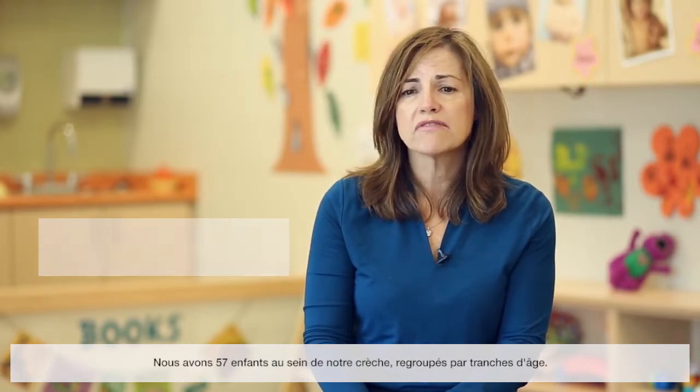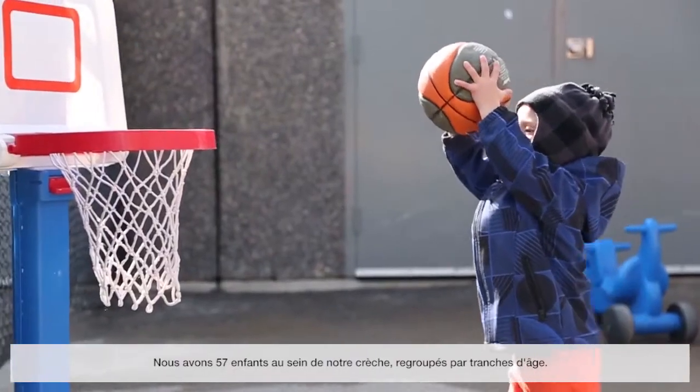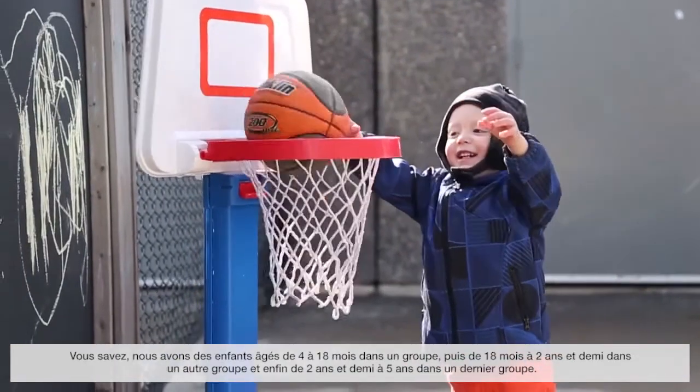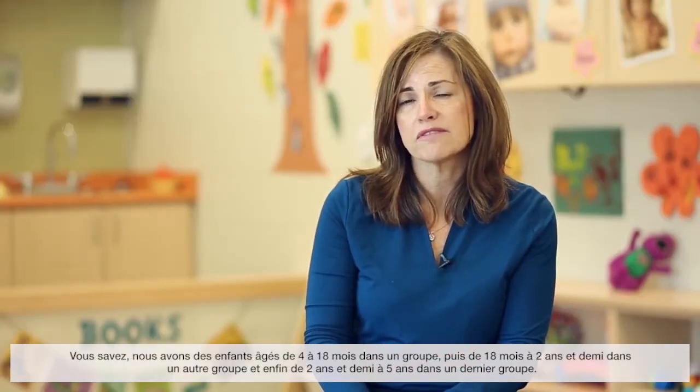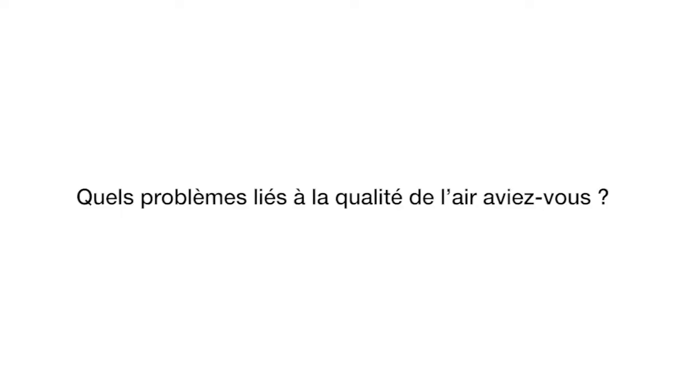I'm Elaine Bridgewater and I'm the manager here at the YMCA, Jean Stackley Childcare. We have 57 children at our childcare center and they're divided into age groups. We have children who are 4 months to 18 months in one group, 18 months to 2.5 years in the next group, and then 2.5 to 5 in our last group.